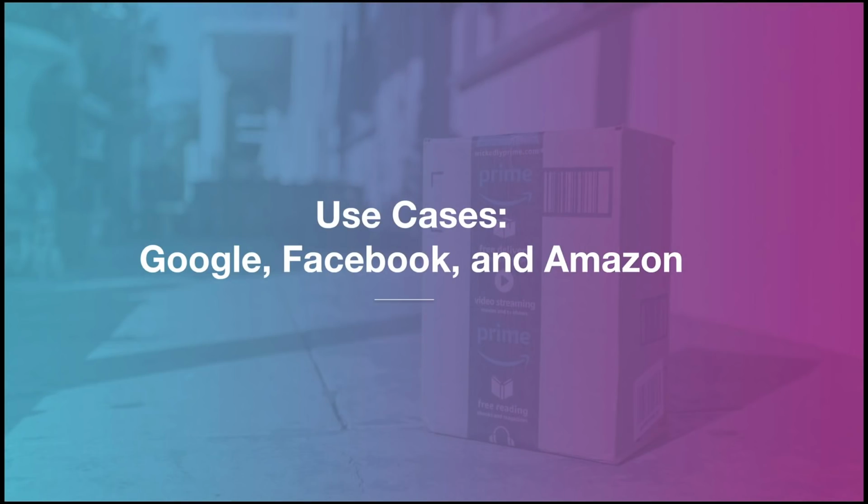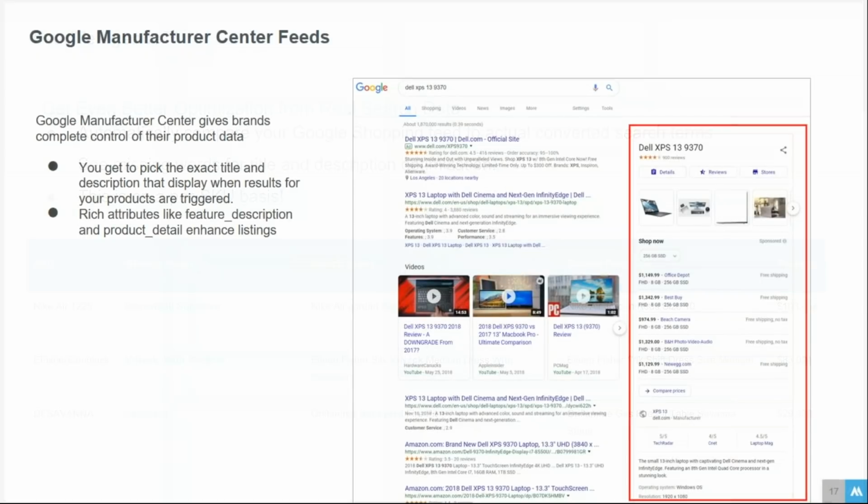Great, so we've spent some time at a high level covering feed management and campaign management, sort of the overarching left-hand, right-hand activities of running a solid account. And now we just want to drill into a couple individual use cases across Google, Facebook, and Amazon. So I'm going to hand it back over to Brian, who's going to start us out with a discussion on a Google feed change. Thanks, Andrew.